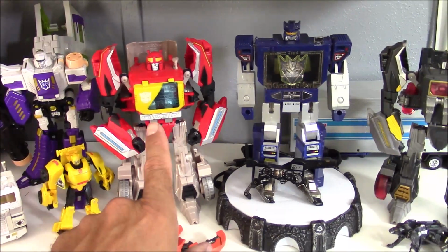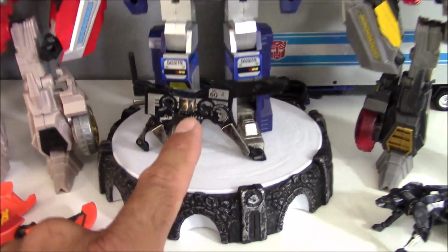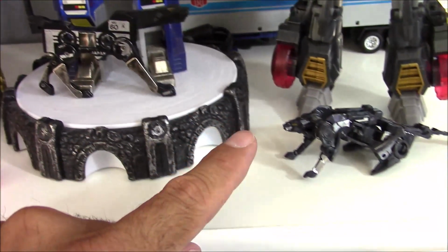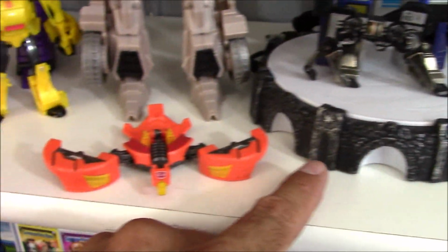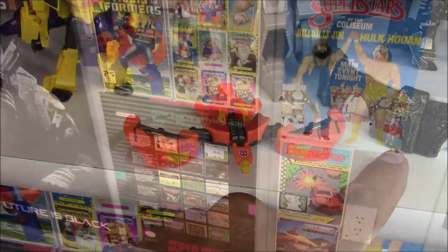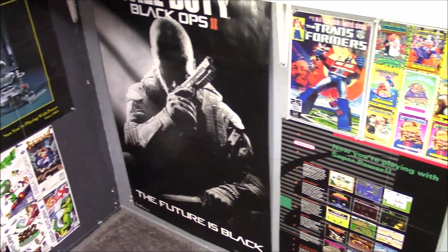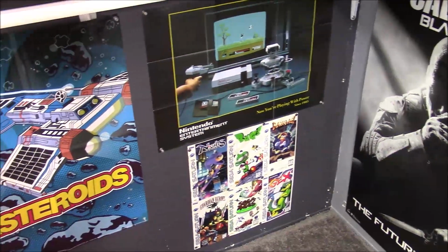And I also have a couple mini cons. This is Ravage, and he's actually a mini cassette that ejects out of the chest of Soundwave. And over here is the Cybertron version of Ravage, and he actually transforms into a hard disk drive that ejects out of the chest of Soundwave. And located underneath these guys, I got some various different posters, including some stuff about Atari, Super Nintendo, Nintendo, some various different toys, and more.